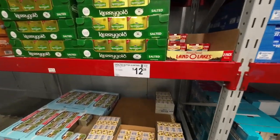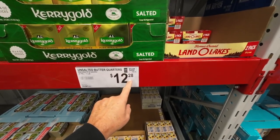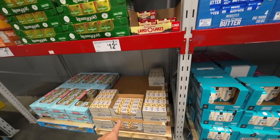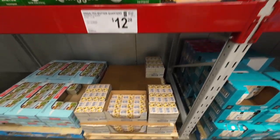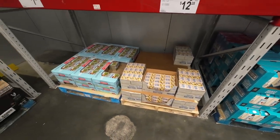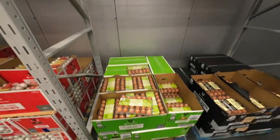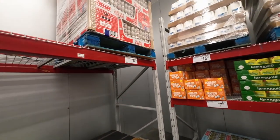Oh, and look at this. Their butter has come down. It was $14.49. It's $12.28 now. Even though it's unsalted, the salted was still the same price. And all I see is the unsalted, but that's still a good price. $12.28 for 4 pounds of butter. I like that. I like that deal. But I really like these egg prices now. I'm not cracking up over these guys, but $7.98 for all those? That's a better deal than $18.